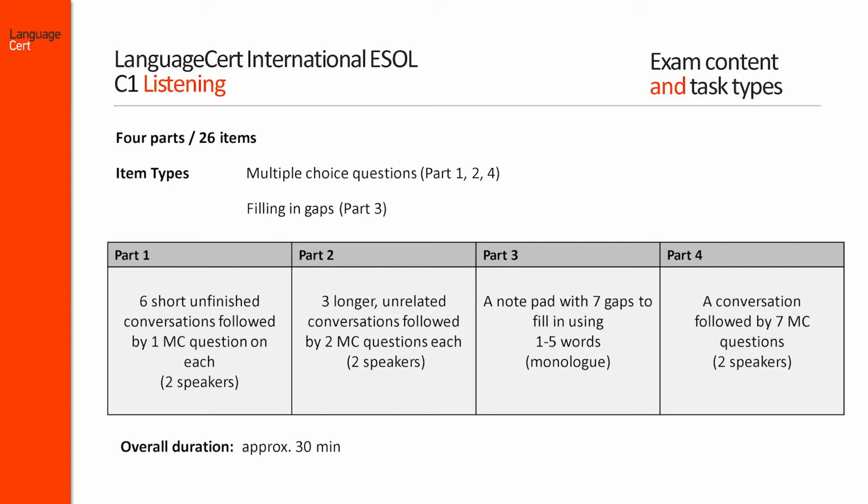Multiple choice questions for parts 1, 2 and 4, each multiple choice question providing 3 options, A, B, C. And gap filling for part 3. Gaps to be filled in with no more than 5 words each time.